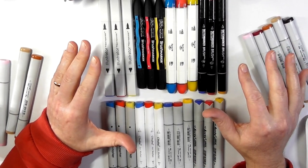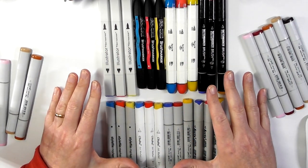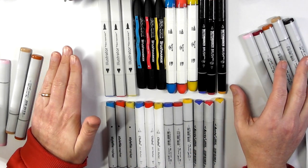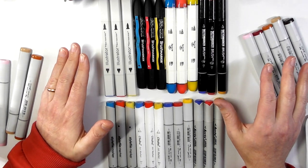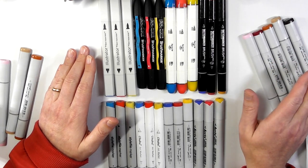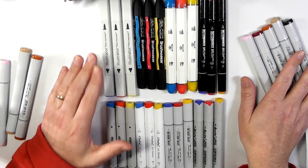But these cheaper brands now are doing exactly the same thing. They're all coming out with their pastel tone sets and their muted tone sets and all the rest of it. A lot of them are either more than the COPIC color chart or just slightly less than it.